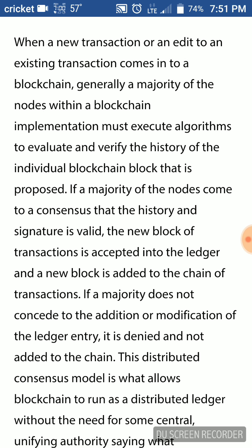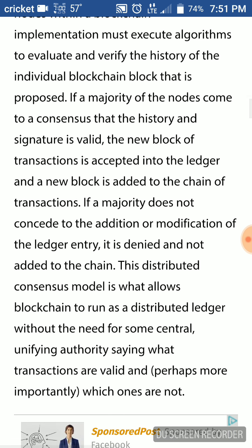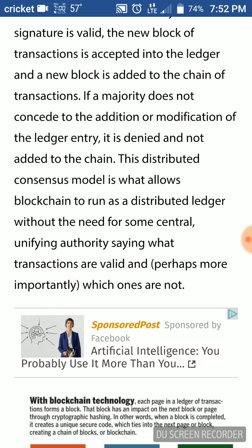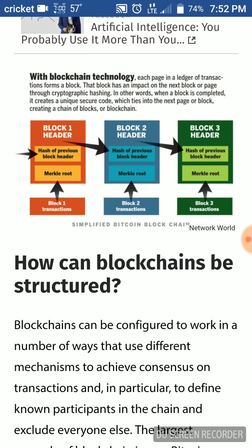If a majority of the nodes come to a consensus that the history and signature is valid, the new block transaction is accepted into the ledger, and a new block is added to the chain of transaction. If the majority does not concede to the addition or modification of the ledger entry, it is denied and not added to the chain. This distributed consensus model is what allows blockchain to run as a distributed ledger without the need for some central unifying authority saying what transactions are valid and, perhaps more importantly, which ones are not. Okay, that's all I'm going to do on that.